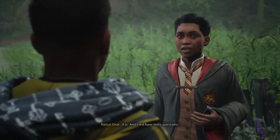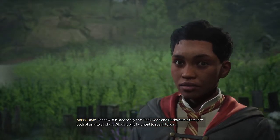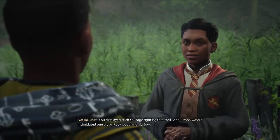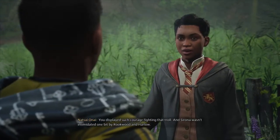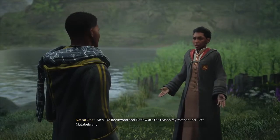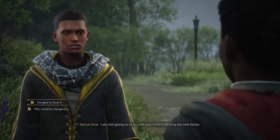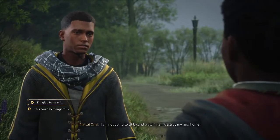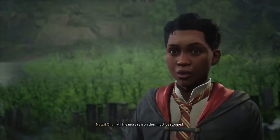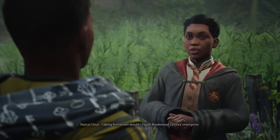It is. And I will have more questions. For now, it is safe to say that Rookwood and Harlow are a threat to both of us. To all of us. which is why I wanted to speak to you. I realized something that day in Hogsmeade. You displayed such courage fighting that troll, and Serona wasn't intimidated one bit by Rookwood and Harlow. Both of you have inspired me to take a stand of my own. What sort of stand? Men like Rookwood and Harlow are the reason my mother and I left Matibili land. I am not going to sit by and watch them destroy my new home. Good. Rookwood and Harlow are a dangerous pair. And the fact that they're working with Ranrock, well... All the more reason they must be stopped. Rumor has it that Theophilus Harlow runs Rookwood's day-to-day operations. Taking him down would cripple Rookwood's entire enterprise.